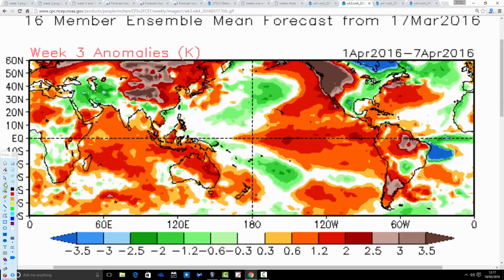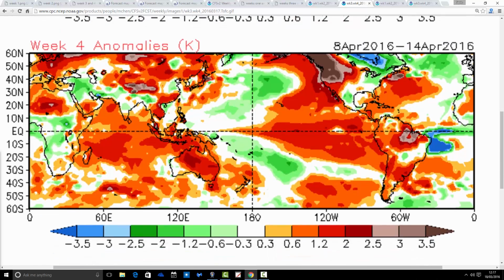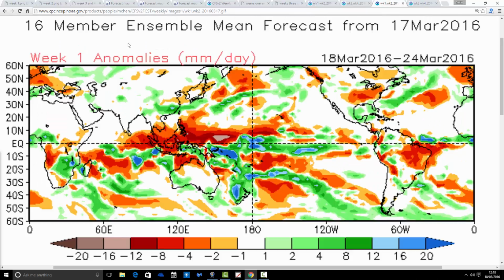Week 3, this one sees us going a bit warmer than average. And then week 4, temperatures are about average. So again, no great deviation with the temperatures. Overall, quite a coolish end to March, and then it goes a bit warmer than average for April. I'm not sure it's got that strong a signal, to be honest, in terms of these temperatures as we go through into the start of April particularly.